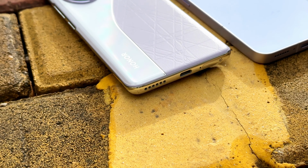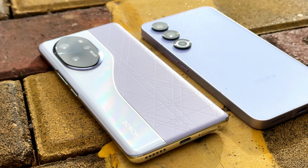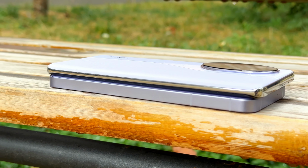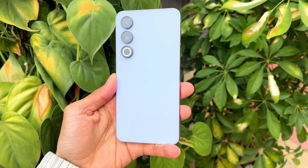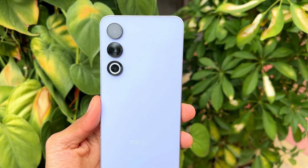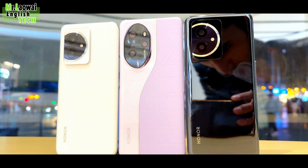Honor 100 Pro offers an eco leather variant, which gives the phone a dual tone and enhances the overall appearance. Both phones have an aluminum frame. In fact, the Meizu 21's entire body is aluminum, providing a frosted feel in the hand, but Honor 100 Pro has a 20% plastic and 80% aluminum frame.